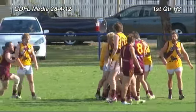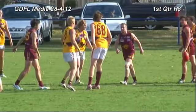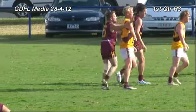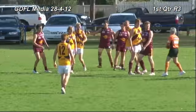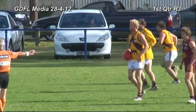But the ball is still there. Looks like Rankin and Ryan Coy are just having a little cuddle. So Rankin's perhaps had... and there's going to be a free kick given, but it'll go to Belmont. Luckily for them, I think it's against Coy.